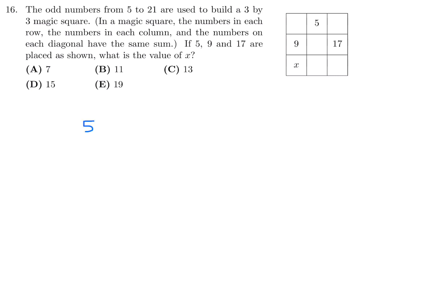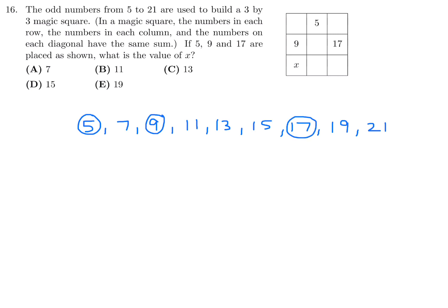We have all the numbers that are odd from 5 to 21. So let's write them all out. And then we have already used a few of them. So the 9's already been used, the 5, and the 17. So we have to fill these all in to make this match.